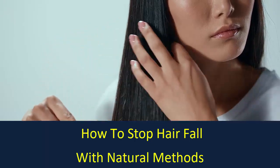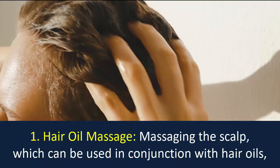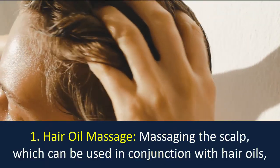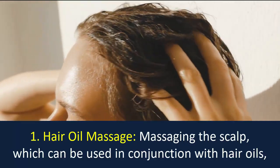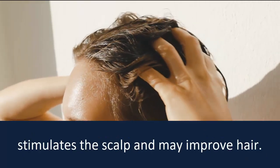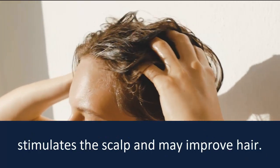How to stop hair fall with natural methods. Number 1. Hair oil massage. Massaging the scalp, which can be used in conjunction with hair oils, stimulates the scalp and may improve hair.